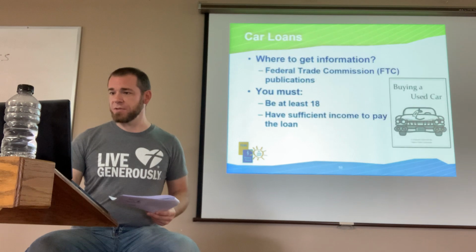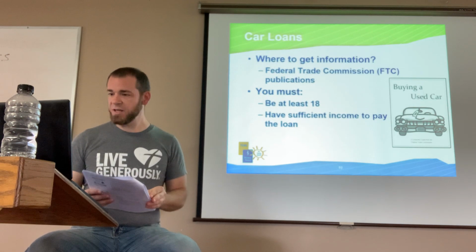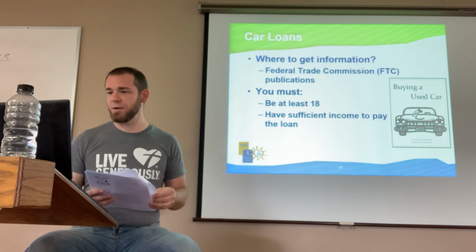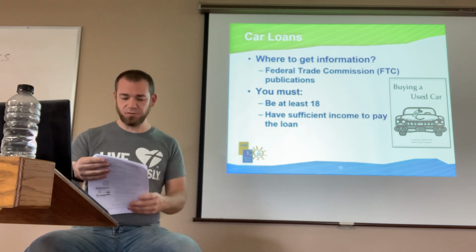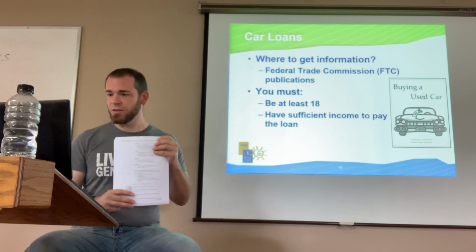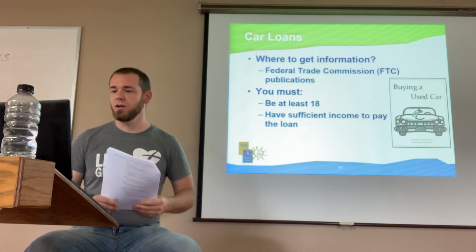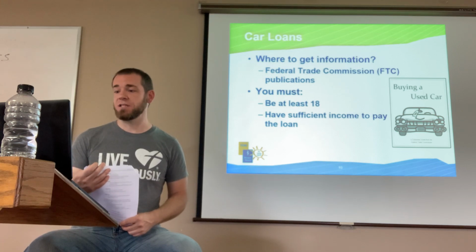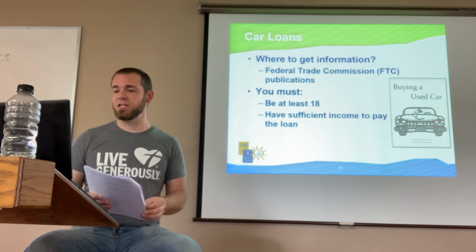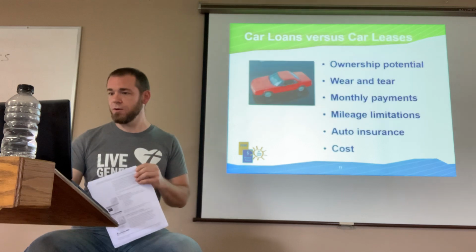All right, we're going to skip that one too. Car loans. There is some helpful information on the government website, the Federal Trade Commission publications. They have some different publications that you can read that are kind of beneficial. The main thing you need to know is to finance a car, you have to be at least 18 or have a cosigner who's at least 18 and have sufficient income to pay back the loan. It's pretty basic, but there you go.